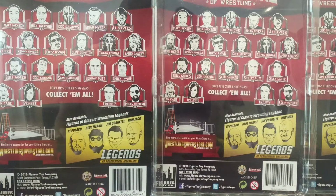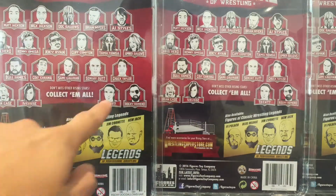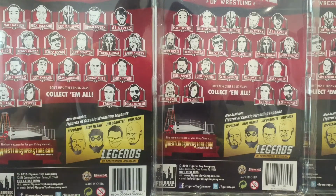Just a quick look at the back of the packaging. You can see the other figures available. You've got the Legends series, which is kind of cool. And then a whole range of figures, basically from Ring of Honor, that have crossed over into New Japan and so forth. In particular, there's some really cool ones that I didn't pick up. There is a Kevin Steen figure, which of course has Kill Kevin Kill as opposed to Fight Owens Fight. So a lot of cool stuff like that.